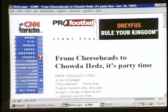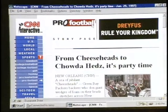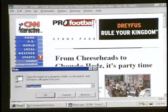Quickly, Peter, there's another one that you have, another screen reader called Outspoken. If you could load that one up and show us what the differences are between JAWS and Outspoken. Oh, okay. I just got rid of JAWS. Quit JAWS for Windows. Okay, that's gone, and now I'm going to bring up Outspoken. I'll just do it with the run dialog.